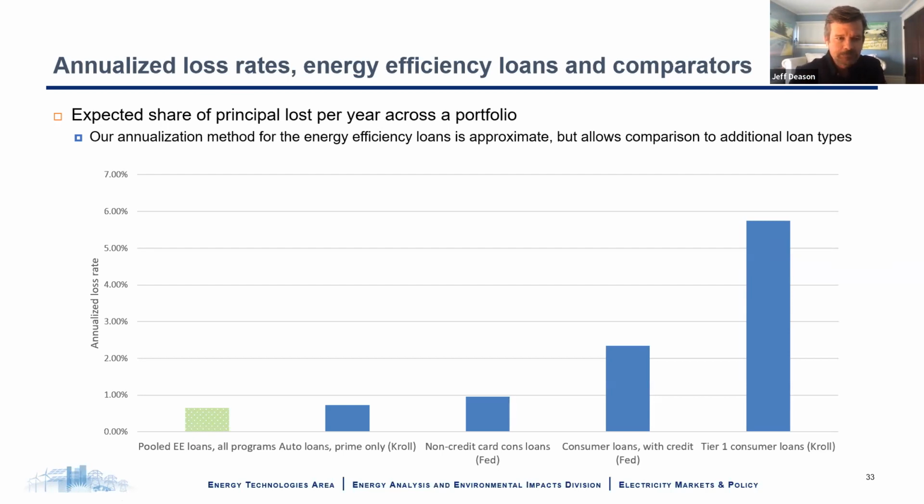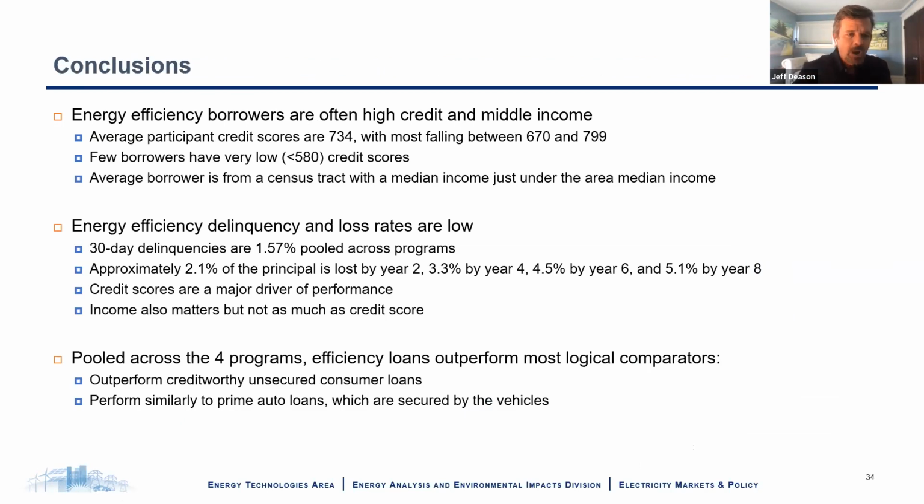Okay, next slide, please. So our quick takeaways from this work: first, as Greg illustrated, energy efficiency borrowers are often fairly high to high credit, and they are middle income. The average participant credit scores were 734. There were very few borrowers with very low credit scores. However, the average borrower is from a census tract with a median income just under the area median income. So that characterizes the population that's showing up for these loan products.